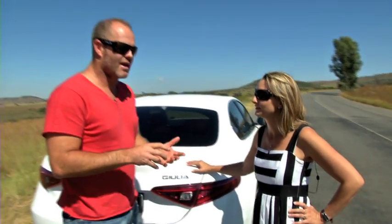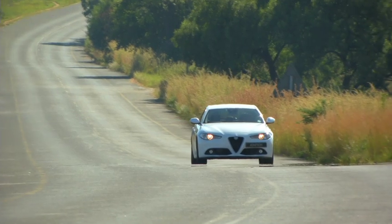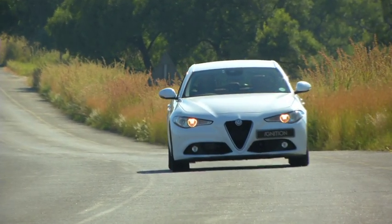There's no turbo lag on this car at all. Well, it's clever. They said they've made like a 2-in-1 turbo type scenario where that 200-bar boost is available immediately with direct injection. Yeah, you feel it. Incredible. So what's it going to be?